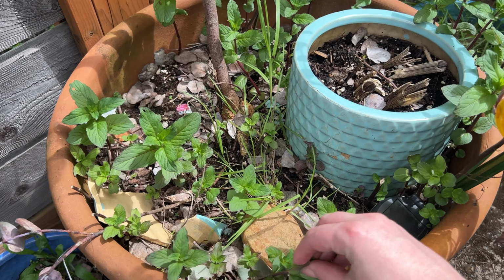Nothing really going on here yet. More flowers. Hi, Mr. Fly. So that is pretty much what's going on back here at the end of April 2023. But before we end, I'm going to take us out to the front yard and look at some stuff that's going on out there. So let's go check it out.